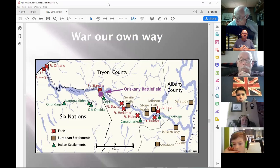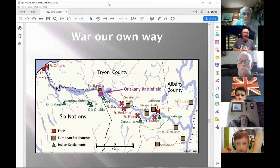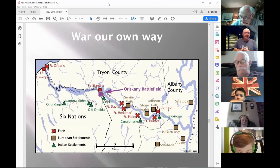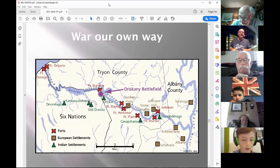Here we see a map of the Mohawk Valley with some places that we're going to be talking about. We talked about Oriskany already, which is shown there in purple. You can see Fort Stanwix. But all down the Mohawk Valley, there's a string of forts that are built to protect local settlements. So you can flee if one of these raids comes. Hopefully you can flee to the nearest fort and seek safety there.